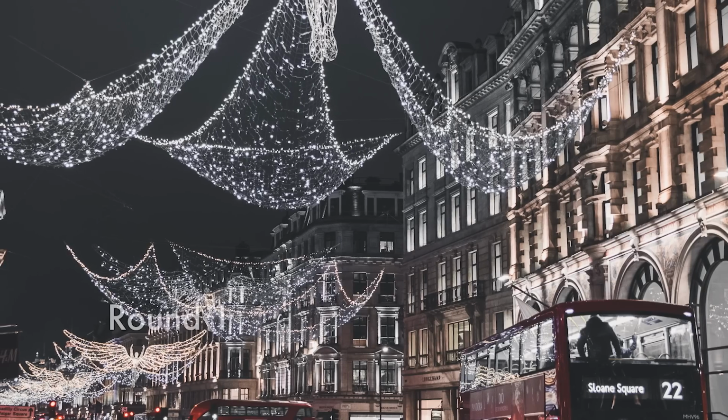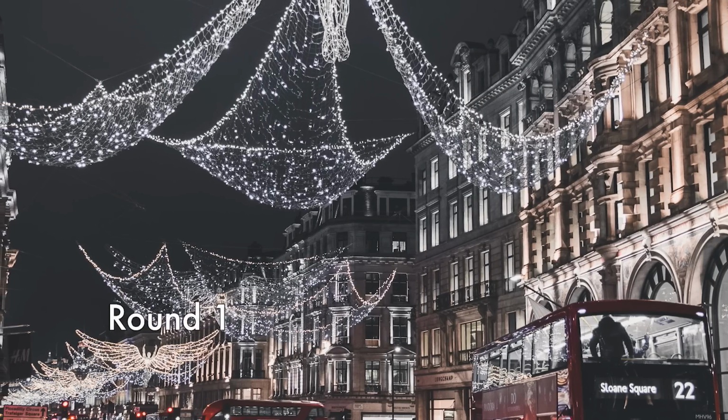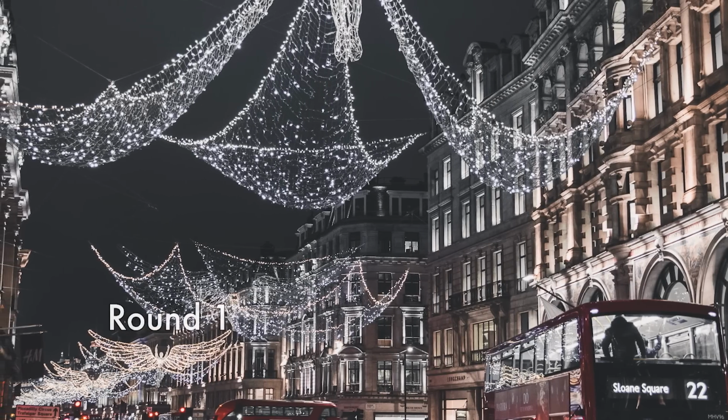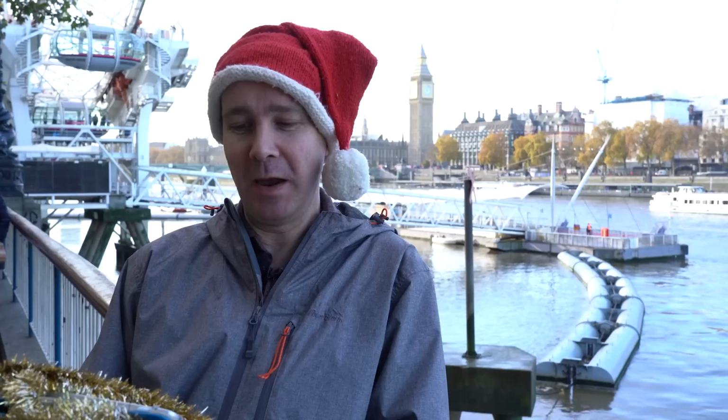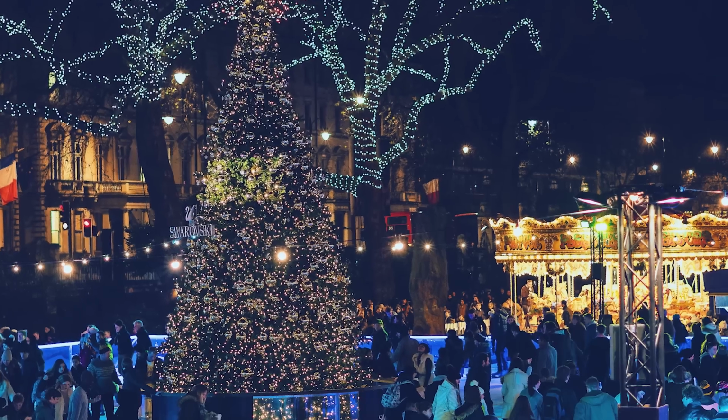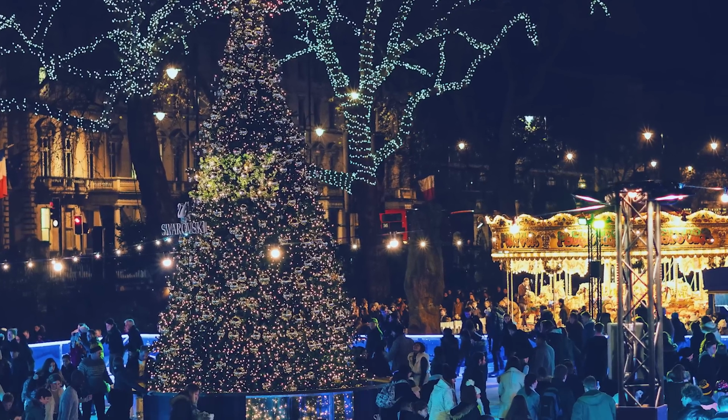Okay, without further ado, we're going into round one, which is all about Christmas in London. Question one is an easy one to start with. I want to know which country sends London a Christmas tree each year for display in Trafalgar Square?